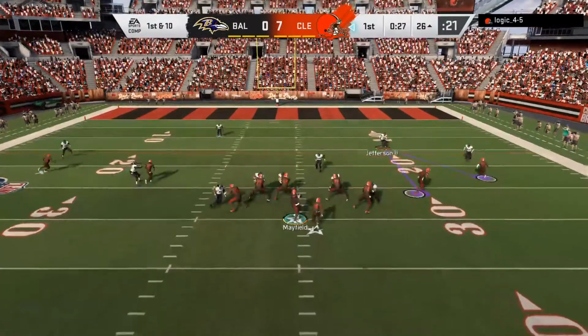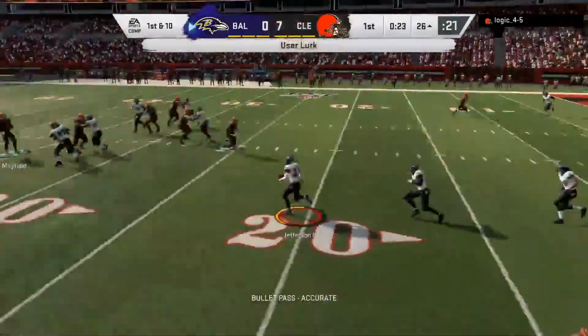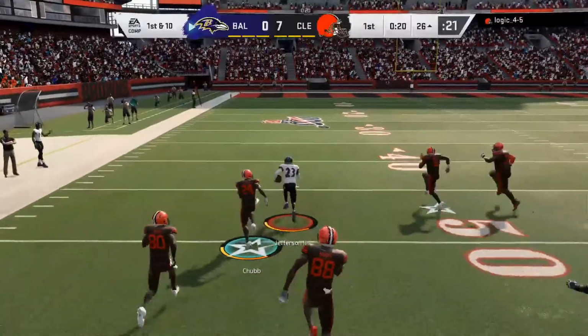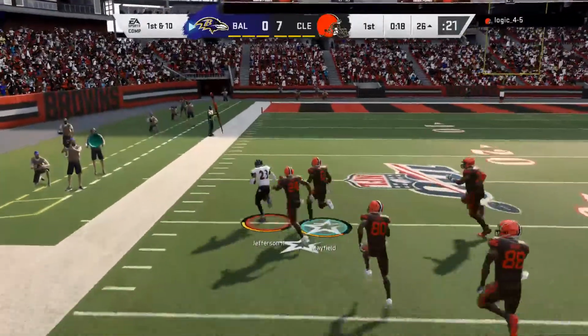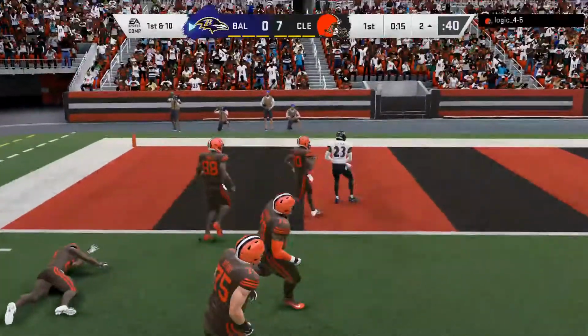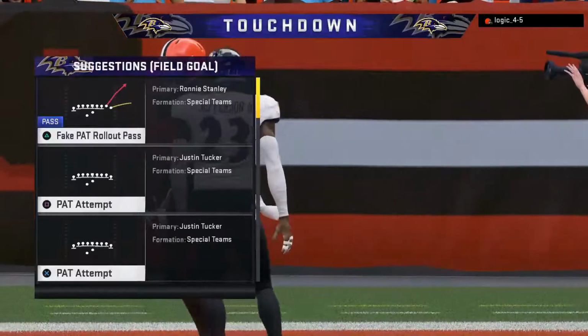Looking for Landry, and it's intercepted. Picked off by Tony Jefferson. I'm not about to get caught. Are you serious? Are you serious? Okay. And he will bring this back. It's a pick six and a Raven touchdown.